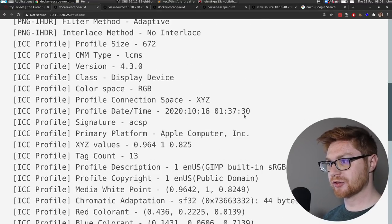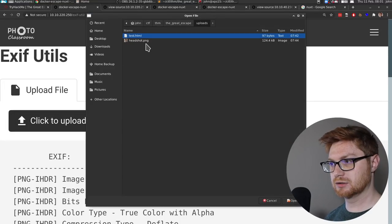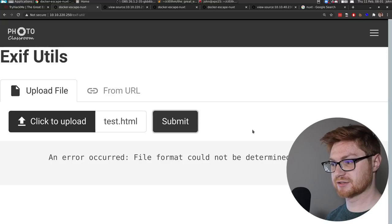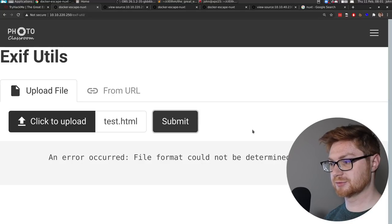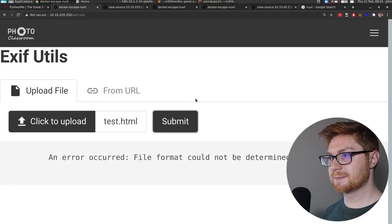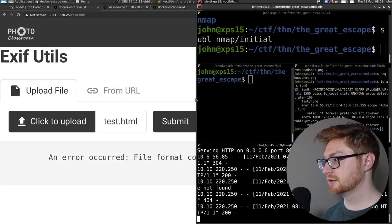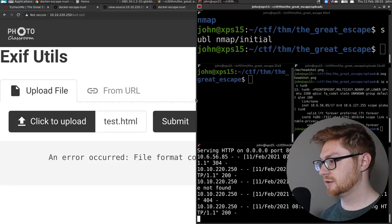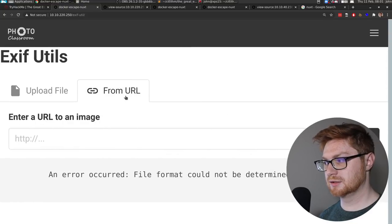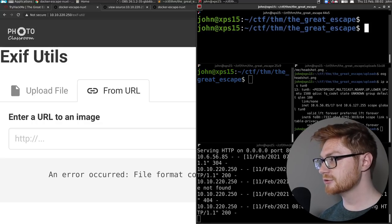Not helpful though. Let's upload that test.html. File format cannot be determined. Exif utils. Photo classroom. What am I missing here? Is there more in this API? I don't want to GoBuster it again, because what if it just kills the thing?